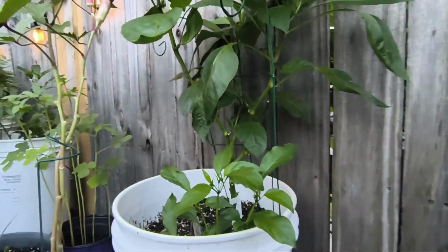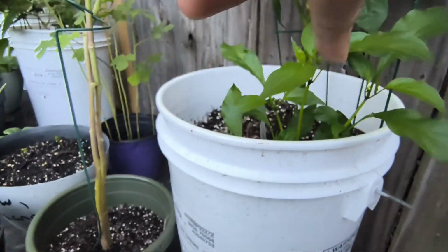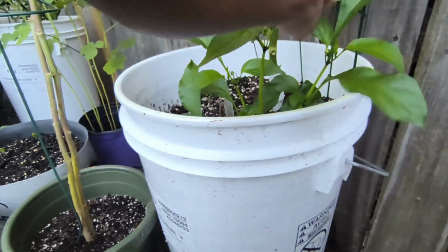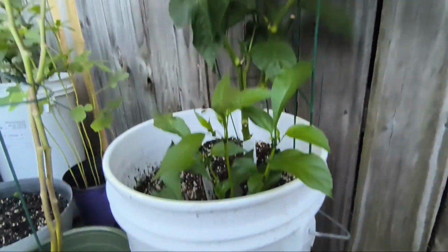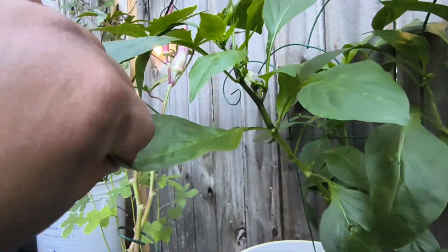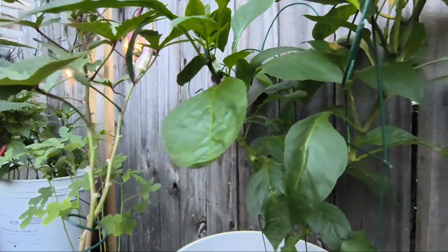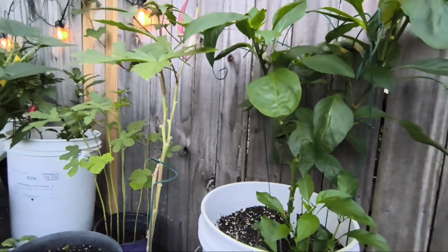And then nothing here. The leaves are growing. This right here, the jalapenos, they are growing, the plant itself, but nothing added. And then this is flowering, which I guess is okay. I'm just going to wait it out. Honestly, it's okay there. It's not like it's hurting anything.